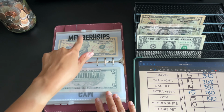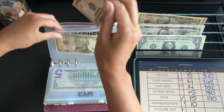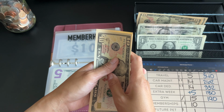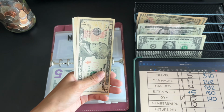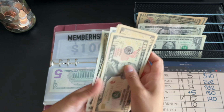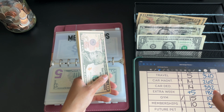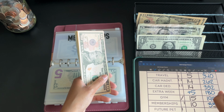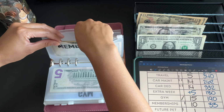Next is memberships. This is getting $10. This is for things like Spotify, Minecraft, Apple, Formula One. And we have 10, 20, 30, 1, 2, and 3. So $33 in memberships.